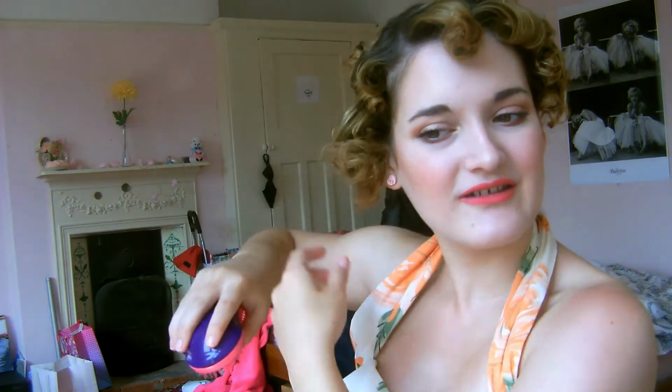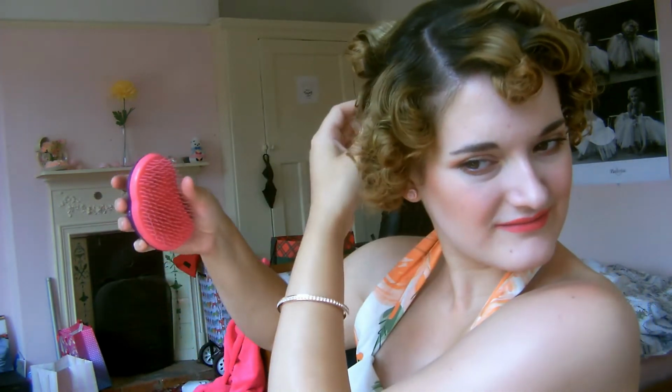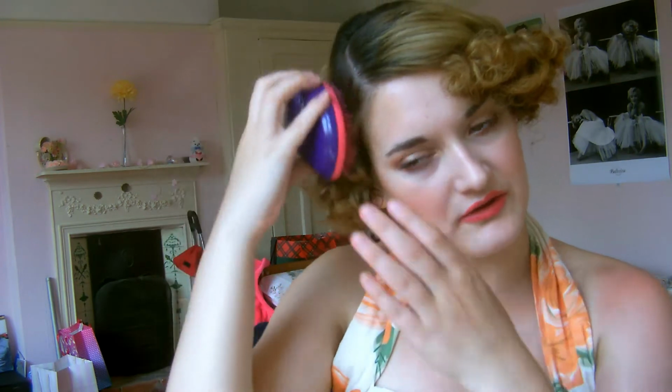I'm gonna brush each curl individually and see how that goes for us. Oh! That's done. Okay, so now I'm just gonna do a final brush through to see if there's any areas of product I haven't quite gotten out, because the Tangle Teaser really is the best for getting out that stiff, kind of crispy product.